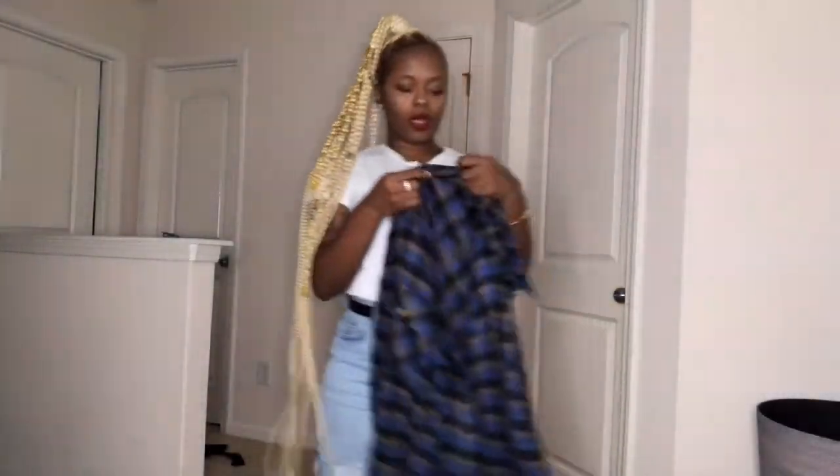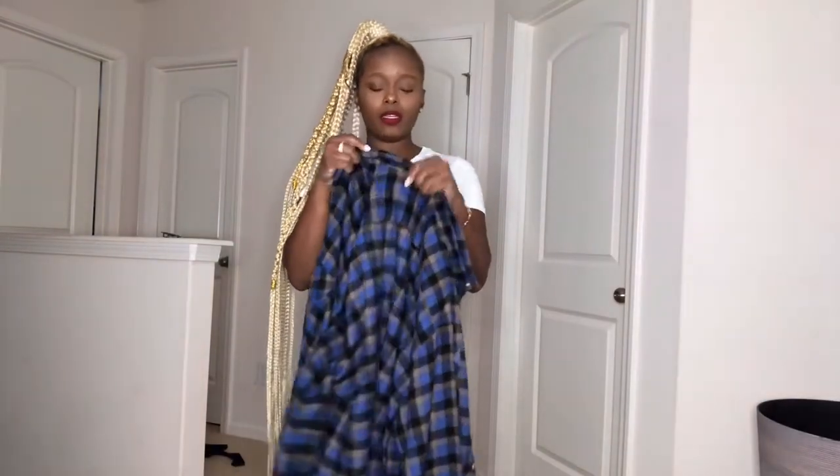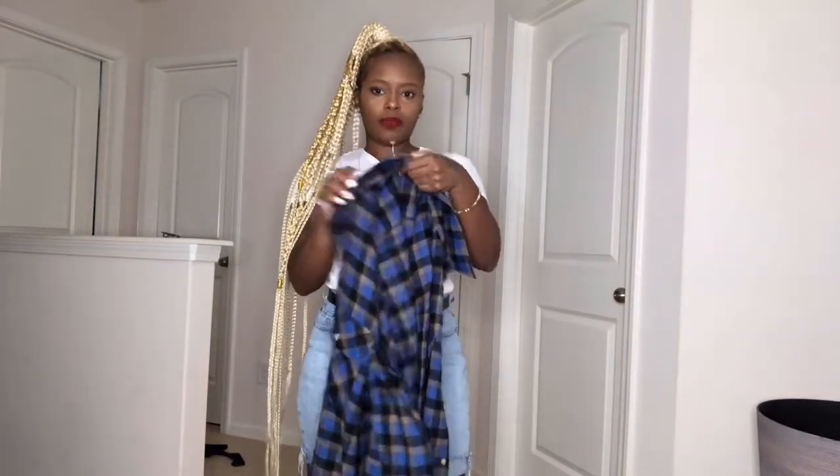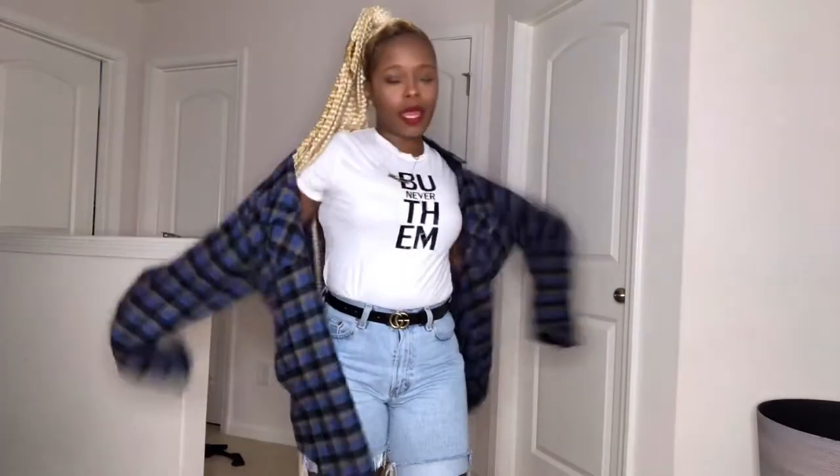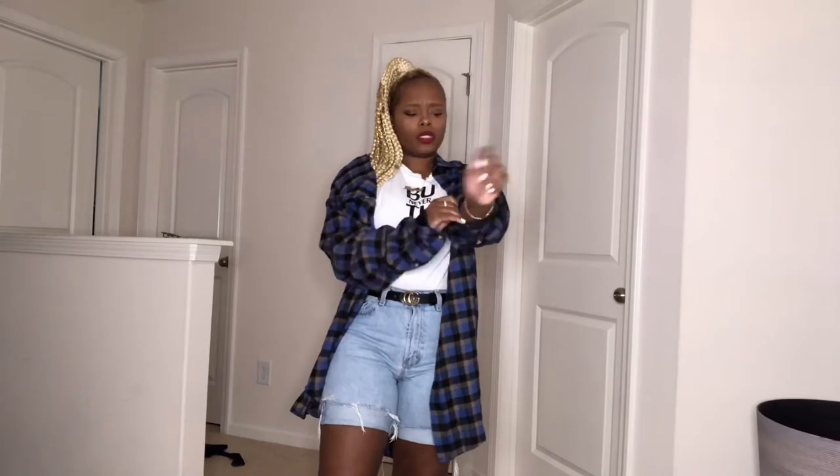So I got me a few of the plaid shirts. And this was actually from the men's section, but I typically go through the men's section. I got these shorts from the denim section, but I just cut them and I just roll them up. I didn't actually turn these into shorts. I just turned them into like Bermuda shorts.